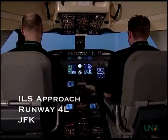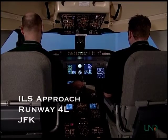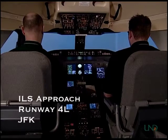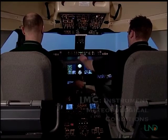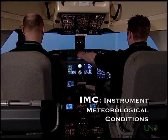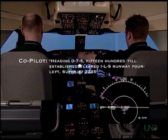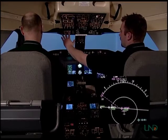Currently, the aircraft is positioned on the base leg for the ILS runway 4 left into New York's JFK Kennedy International Airport. Currently, the aircraft is in IMC conditions. Heading 075, 1500 to establish, cleared ILS runway 4 left, Superjet 2245.